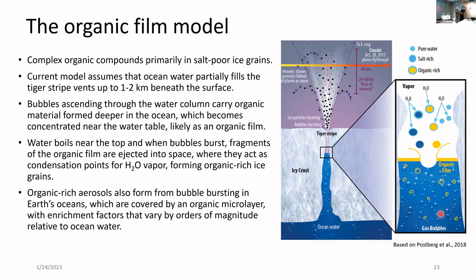Imagine you have an ocean of liquid water that inside the vents is directly in contact with the vacuum of space. So the water table is actually a very dynamic place where you have a lot of boiling going on, large bubbles forming probably tens of meters deep. Those bubbles eventually burst through the water table, and when they burst, they throw ocean spray into the inside of the vent, which is vacuum and cold. So that ocean spray instantaneously freezes, and then it gets ejected with the gases out into space, forming the plume. That's how the plume originates.